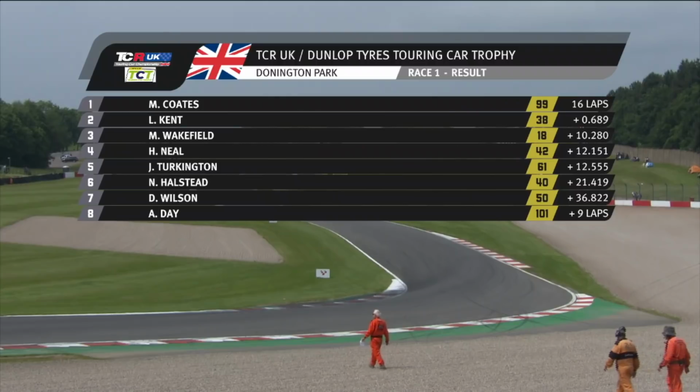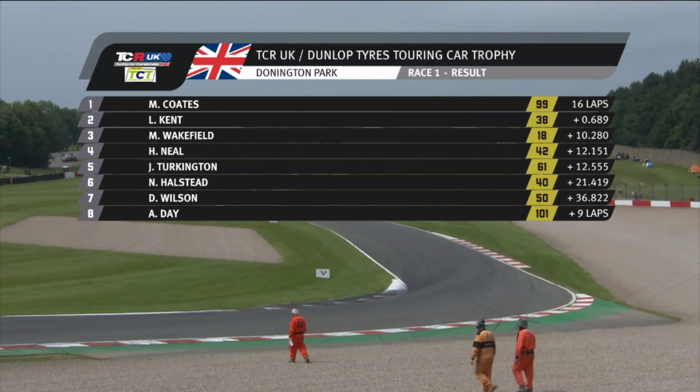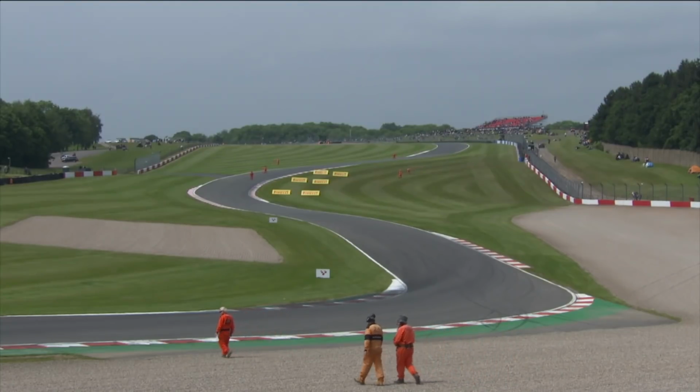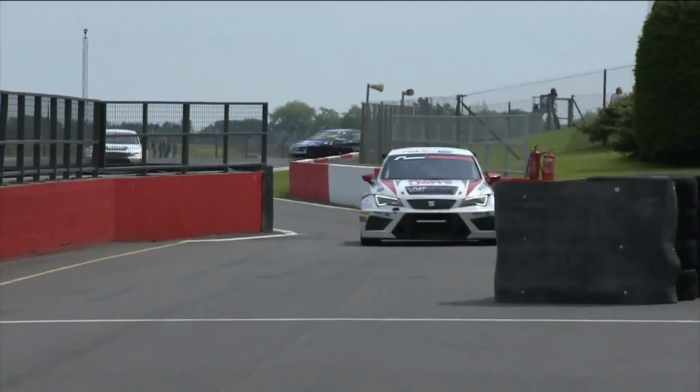Nick Halstead 6th, Darrell Wilson is 7th, and Alex Day will be classified, I think, just about as a finisher, despite being 9 laps down at the flag. But thankfully, Sherman was out there on circuit, and hopefully will be out there running more competitively in race 2 later on.